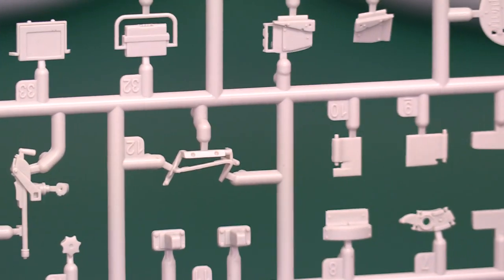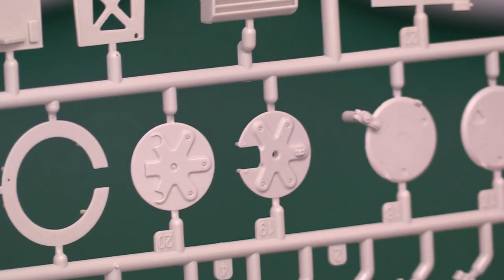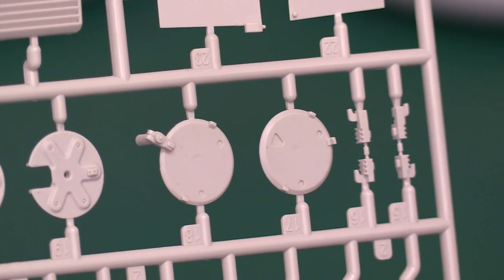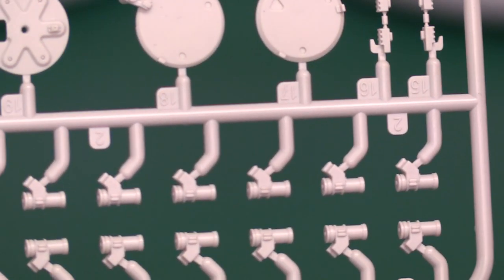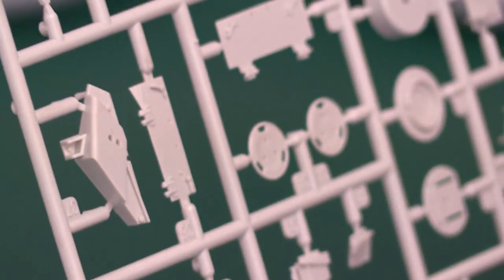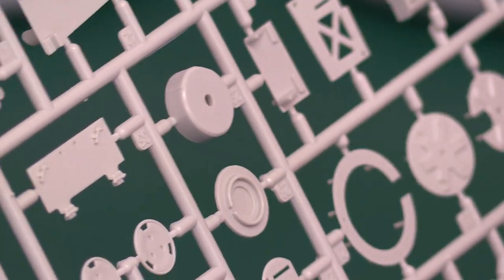Lots of fine pieces. This is going to take quite some time to build, I think, this tank. There are many, many parts in the kit. You've got various hatch covers. These are hatch covers here, for sure. And then you've got your smoke discharges down here. And there's a couple of tools and towing, I think there's a towing rod there as well. That's nice, isn't it? Very, very nice.